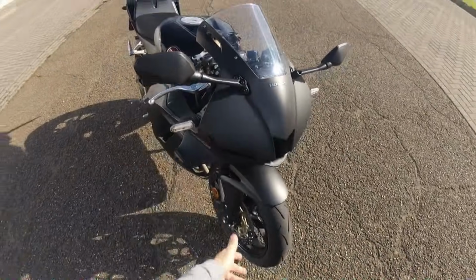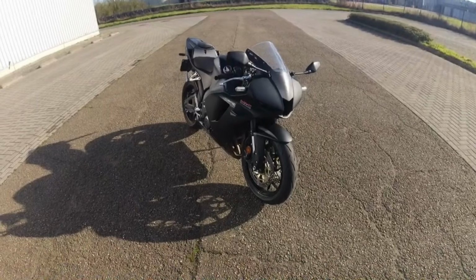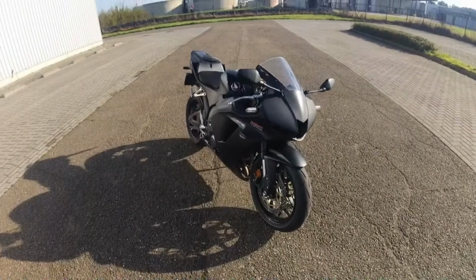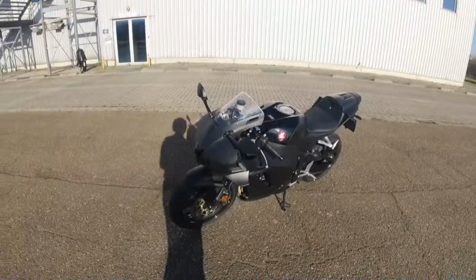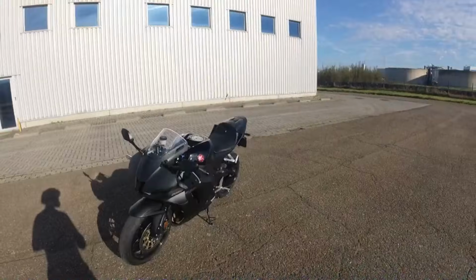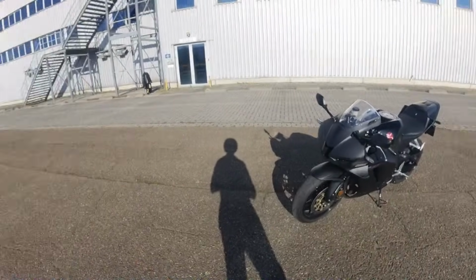The little wings, which have been added. Pretty much any super sport bike needs to have wings these days to be sold. But apparently they have a purpose in being the cornering stability. The bike itself, it steers like an absolute beast.